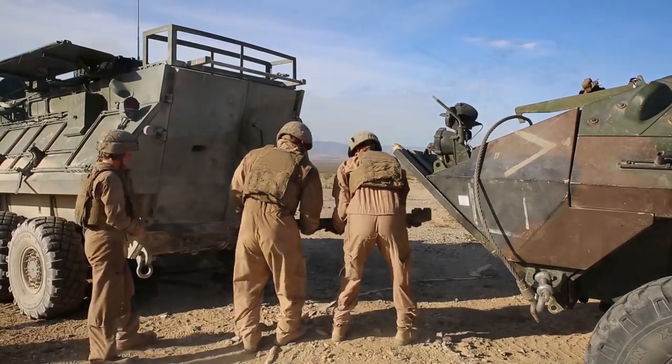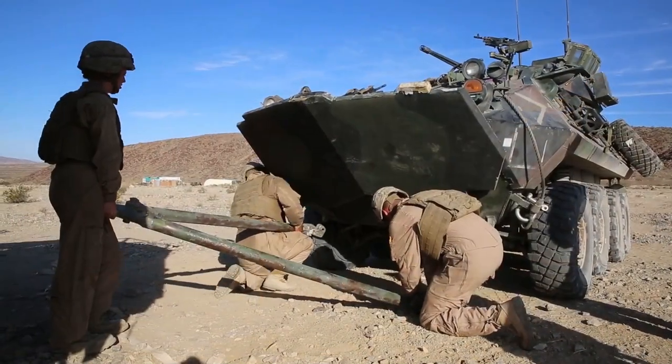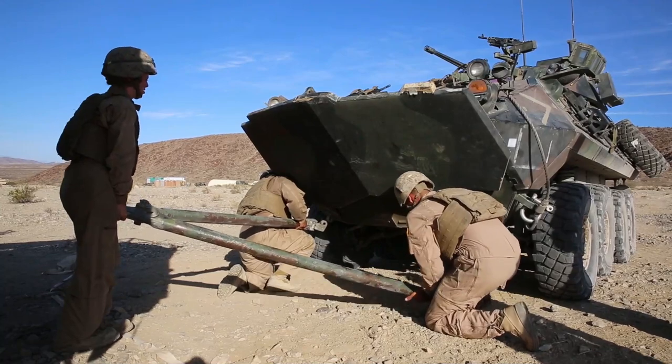Marines utilize a tow bar mounted on the logistics barrier and two wire ropes to simulate towing the LAV-25 that is down.